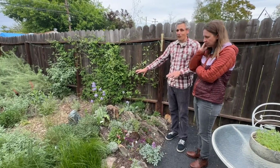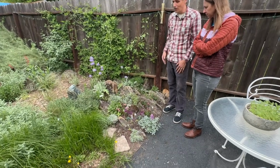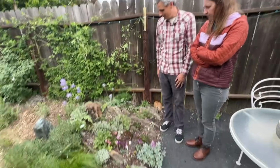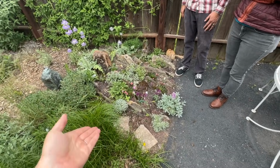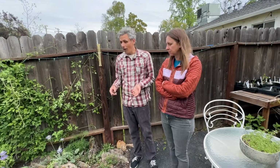I am pretty excited about how the rock garden is faring. It is very interesting, and I have to admit, I've actually never seen a rock garden. I've heard of the crevice garden you put in the stone walls and stuff like that, but this is a whole different level of garden. First of all, it wasn't that expensive to do, and it wasn't that hard.